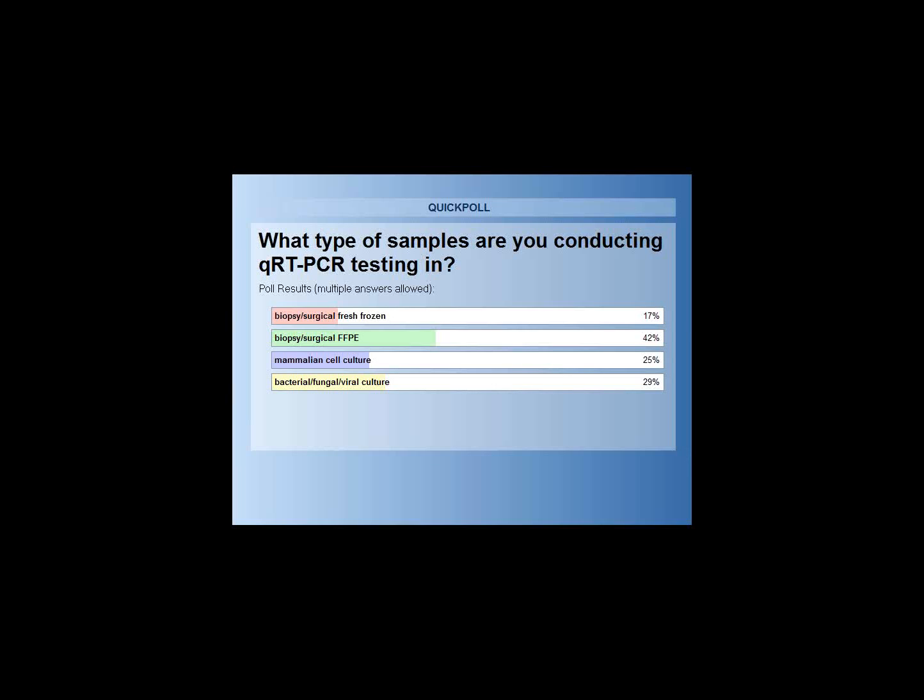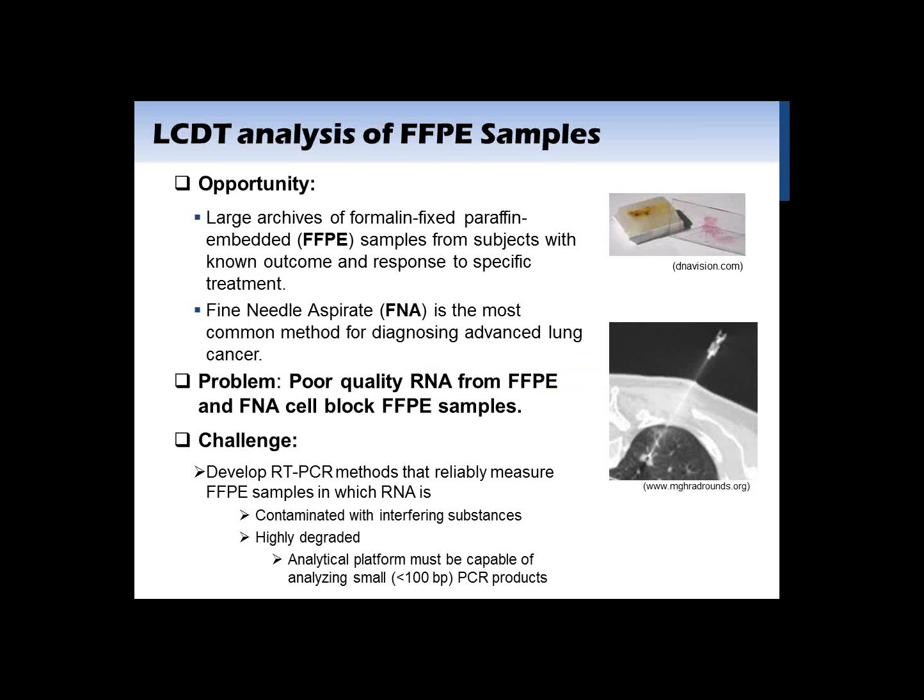And there we have it. The most popular answer was biopsy surgical FFPE. That was followed by a bacterial, fungal, or viral culture. That was followed again by mammalian cell culture, and the least popular answer was biopsy surgical fresh frozen. And with that, Dr. Willie, I'll hand back the mic to you.